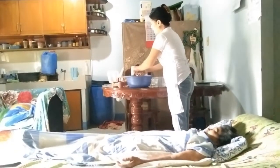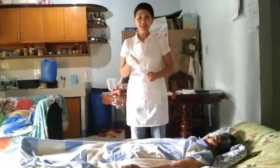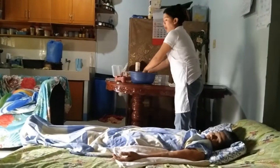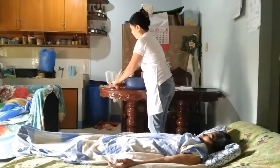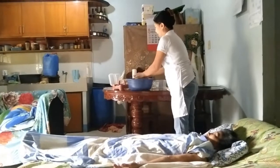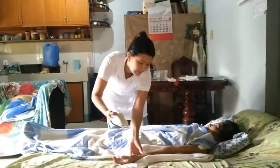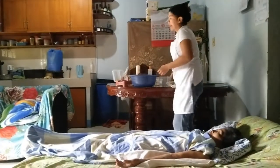So, squeeze the towel and knead. Wash the client's arm from wrist up to the shoulder, including the axillary area. So, squeeze and knead the towel again. Rub to the soap, then apply to the client's arm. Then soap, squeeze and knead the towel again to rinse the client's arm. Then pat dry.